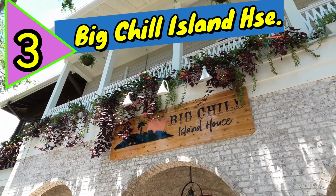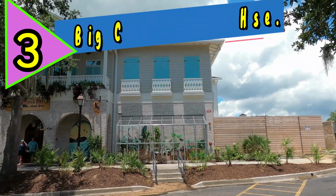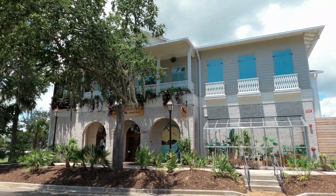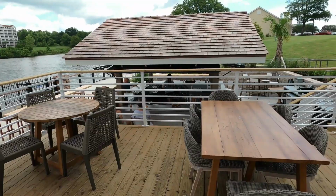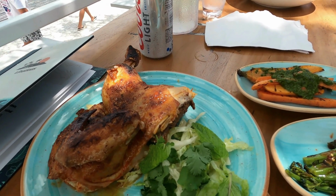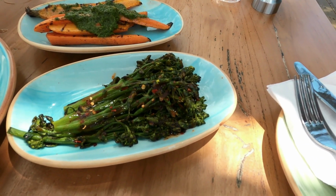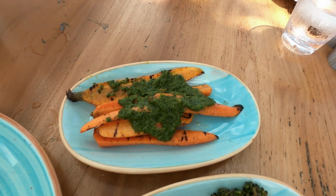Coming in at number 3 on the list is the Big Chill Island House. The Big Chill sits right on the Intracoastal Waterway where the boats cruise up and down daily. This restaurant is a unique, hospitable grand house designed to connect you not only to the popular waterway right behind it, but also to the Carolina coast. Their island-inspired cuisine blends fresh seafood and culinary trends with a classic American flair.